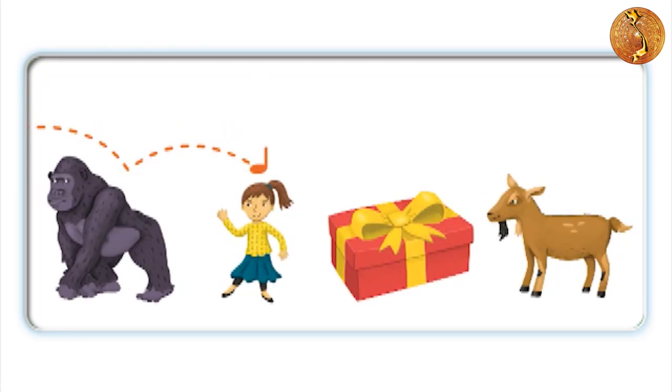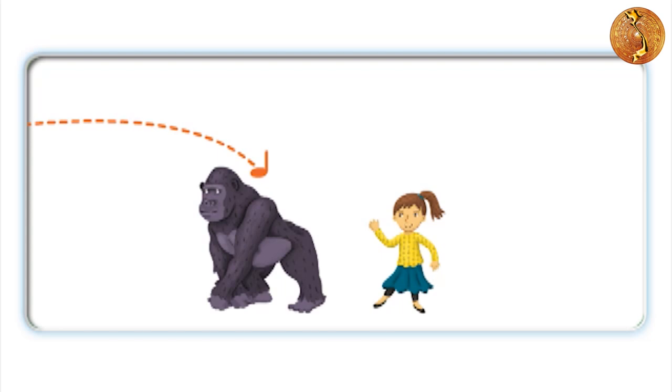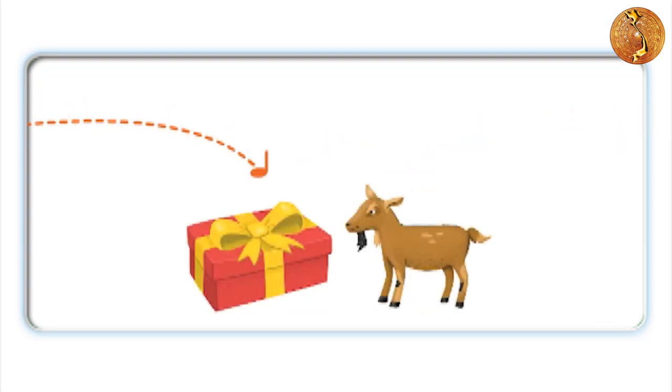Gorilla, girl, gift, goat. Gorilla, girl, gift, goat. I see a gorilla. I see a girl. I see a gift. I see a goat.